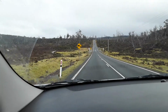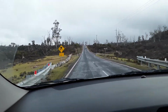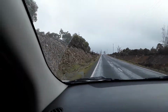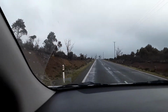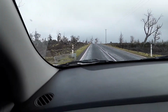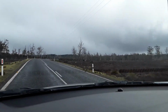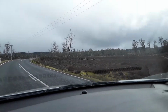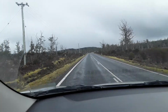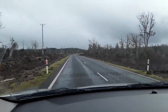This little creek and little river down here runs 24/7, 365 days a year. Come back up to the top up here and we'll just have a bit of a sticky beak over here to the right in a minute. As you can see, all of these trees, there's a reason why these trees are all like this. I don't know the exact reason, sorry about that, but maybe someone who lives in Tasmania might be able to tell us when they view the video. We'll soon find out.